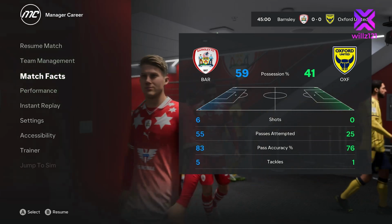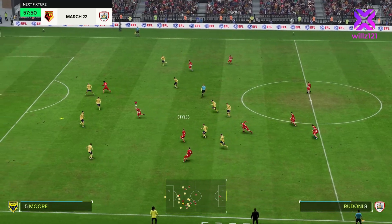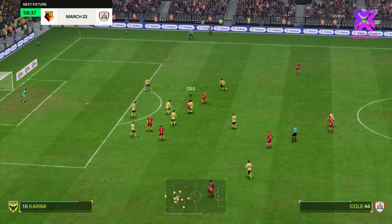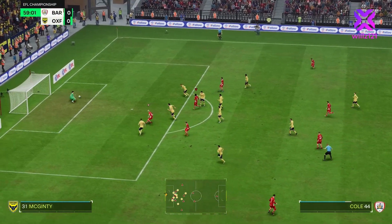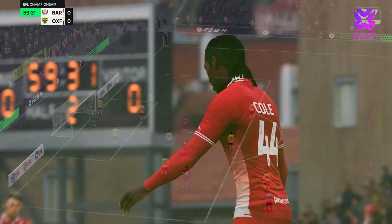59% possession, 6 shots to their 0. Very pleasing first half performance, but we haven't got the goal. Styles chips it forward, gives it away, but gets it back into Cole. Cole uses his strength, tries to find that bottom corner, but McGinty's on it again to see the ball safe.